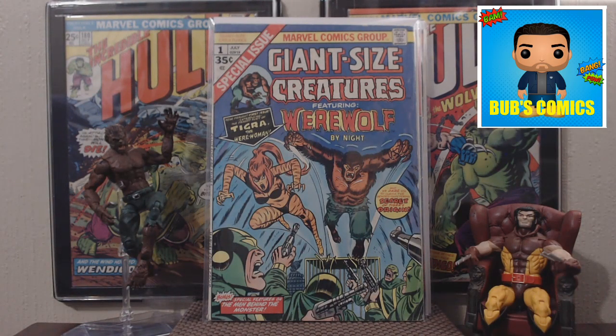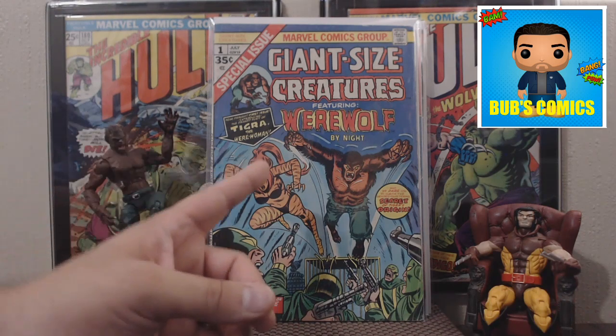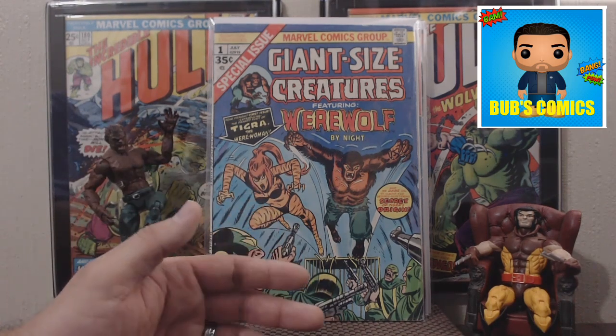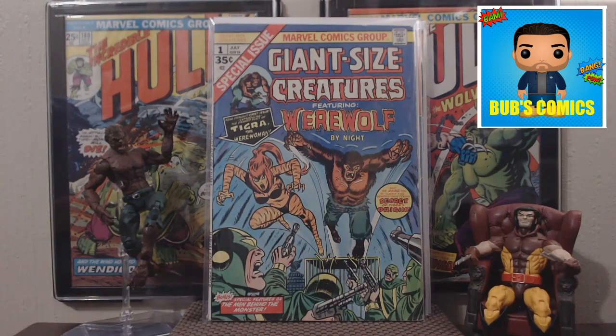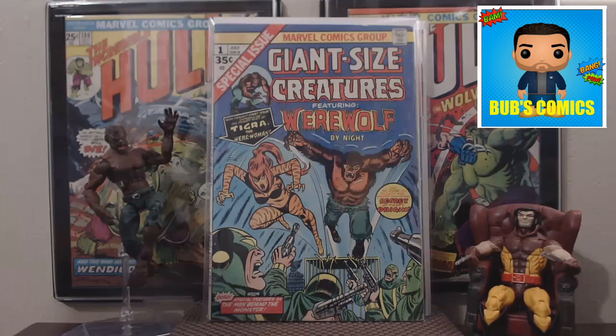I guess she was in some sort of Marvel mag before this. It was a little fuzzy, but one thing that's in here that's pretty cool is like a two-page written letter editorial about the creation of Werewolf by Night, which is pretty cool. So I loved reading that.